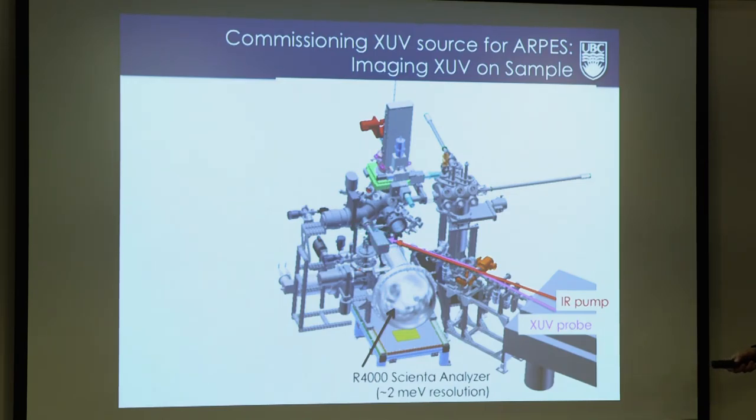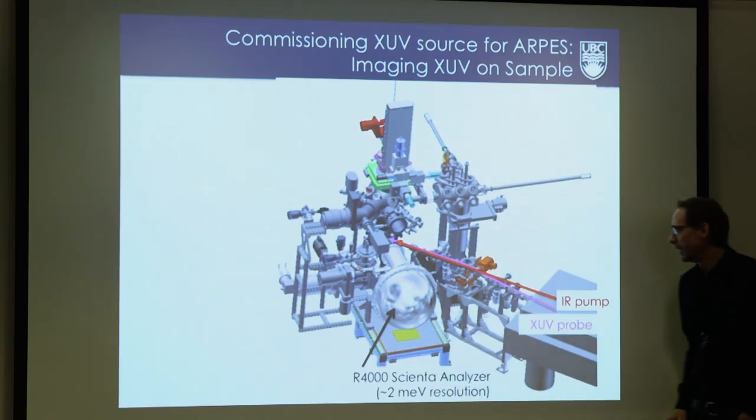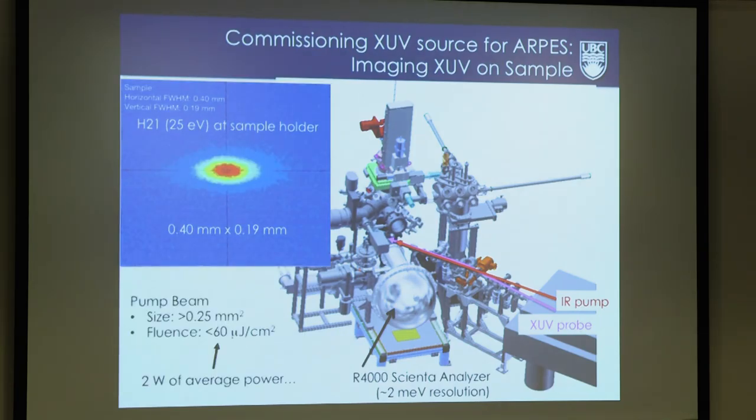Before the measurement of the energy resolution, what we had to do was image this XUV. This distance is around 2 meters to the cavity, and so we also had to go through a differential pumping stage. This is around 1 millitorr, and this is 10 to the minus 11 torr. And so we had to thread this XUV beam through this differential pumping stage, and also get a nice spot size. So this is the spot size on the sample. It's 200 micron by 400 micron.